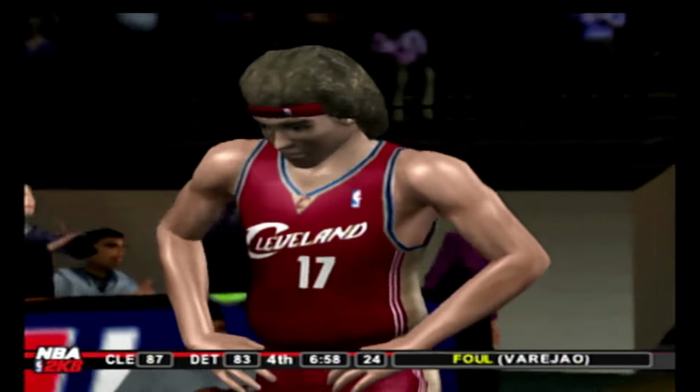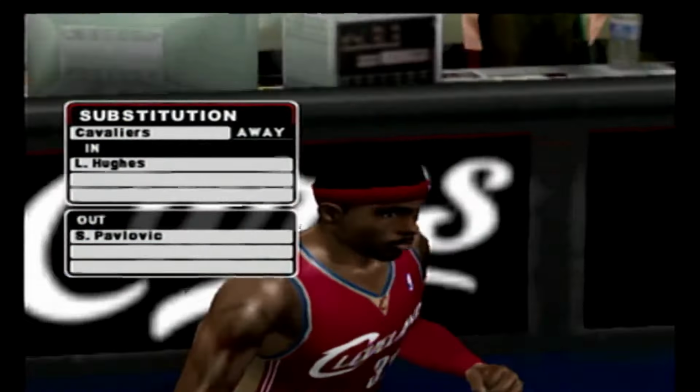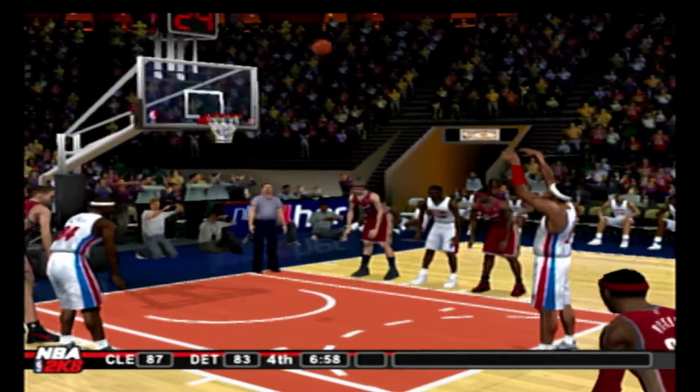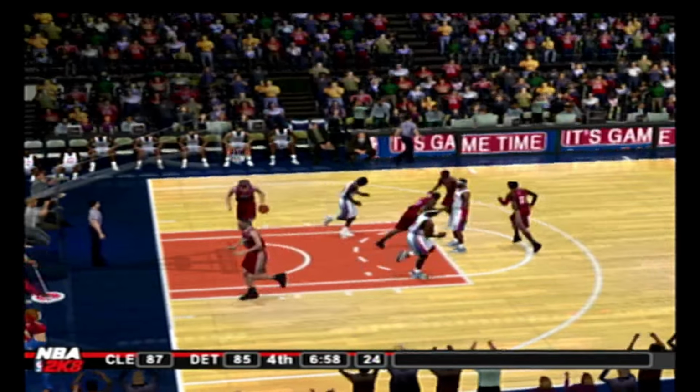Wallace tapped on the way up, and he'll get two shots at the line. Pavlovich hasn't had a good game so far, and he's going to sit down for a while. And he makes the first one. He gets them both.